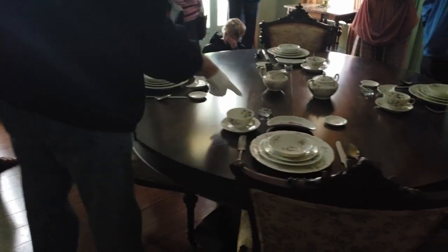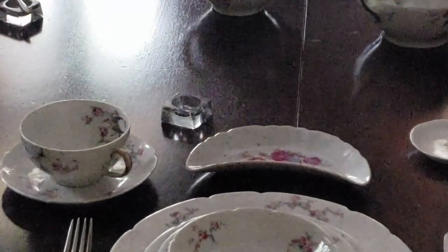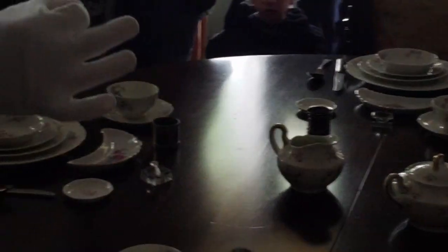The china on the table is Dorr family china. This is Haviland china. And there are some items on the table that you just don't see anymore, like this little glass dish. Y'all familiar with the little glass dish? Yeah, salt cellar, right? You have your salt cellar. Each person would have gotten their own little bit of salt. And also this small dish is for butter. Each person would have gotten their own little butter dish.